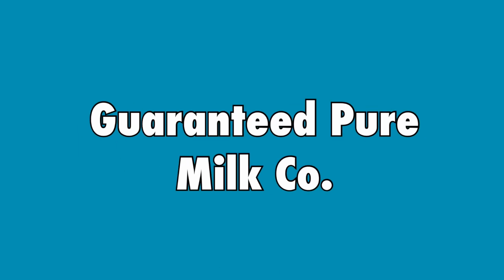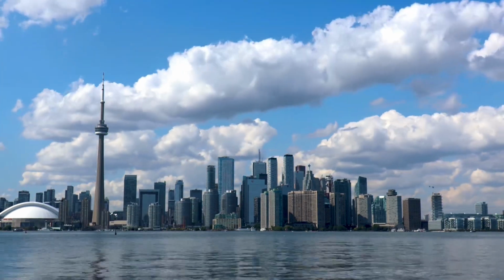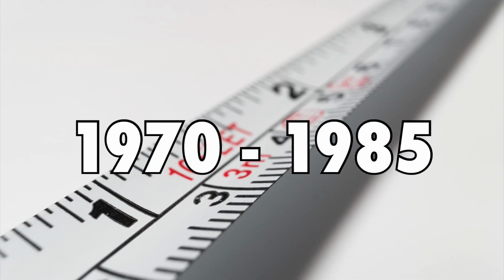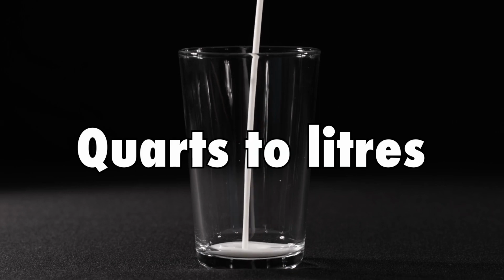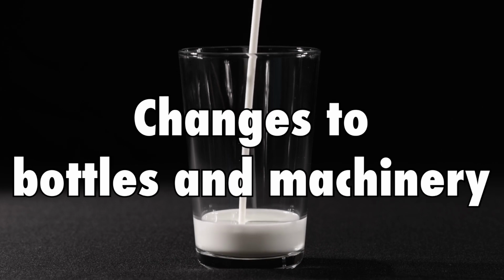DuPont started testing these bags in collaboration with Guaranteed Pure Milk Company in both Montreal and Vancouver. The event which pushed Canada fatefully to more full adoption of bagged milk was when Canada moved away from freedom units and adopted the metric system. This occurred between 1970 and 1985. This unit change presented a problem. Changing glass milk bottle sizes from imperial quarts to liters would be costly, as both the bottles and machinery that managed them would need to change.